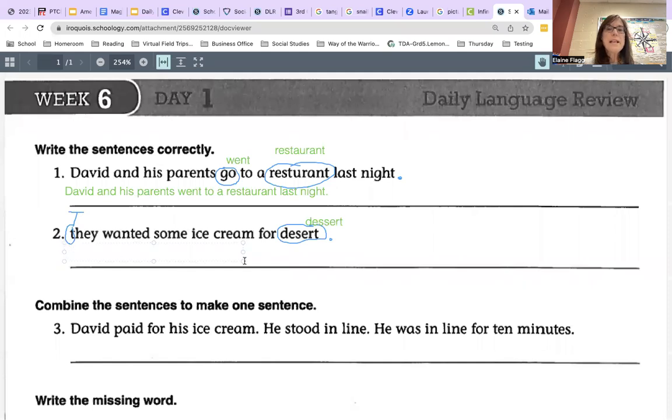So our sentence should read, whoops, I was trying to extend the box and it went flying. Let's do this in orange. Capital T-H-E-Y, they wanted some ice cream for dessert, D-E-S-S-E-R-T, period.